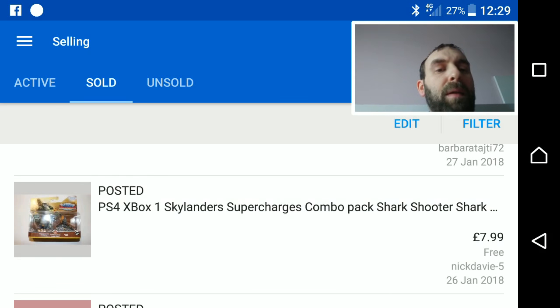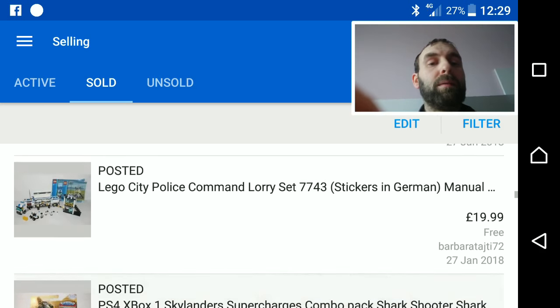This is a bit of a fail really. Smyths Toys opened up in Norwich and they were selling off loads of Skylanders for £5. I thought, well, I bought loads of them and they're just really slow sellers. They're just not really selling at all. I'm lucky to get £8 just for one pack with free shipping.